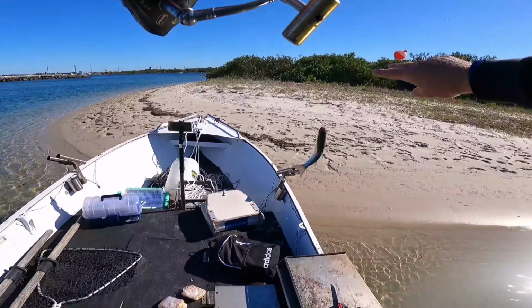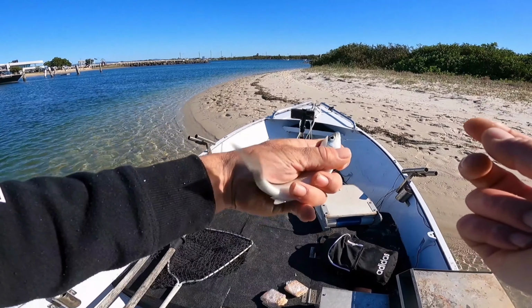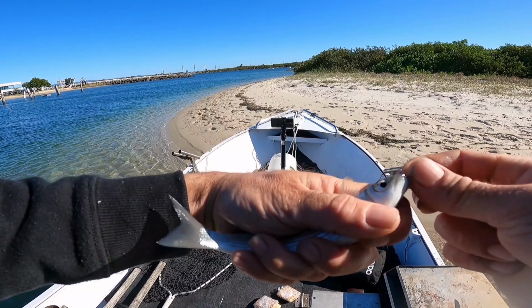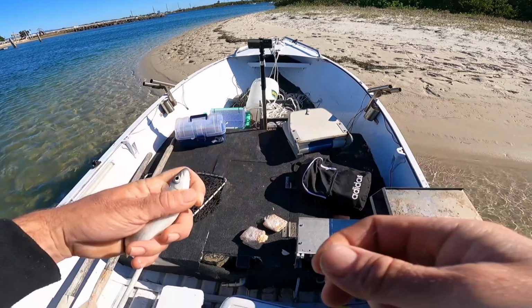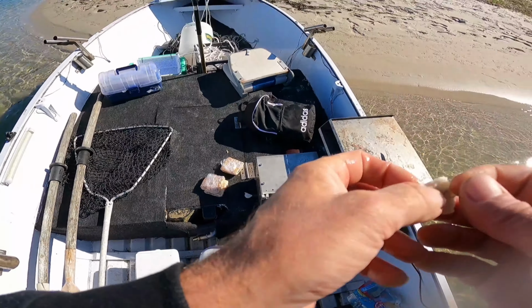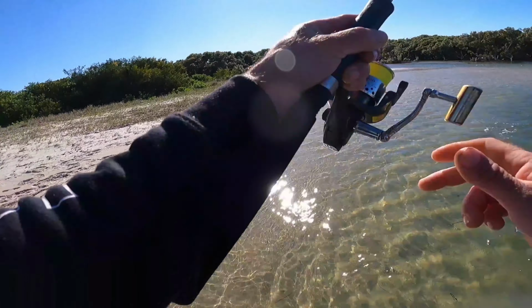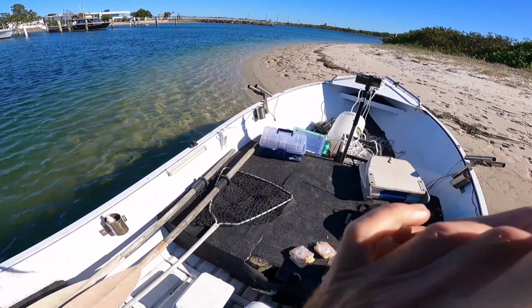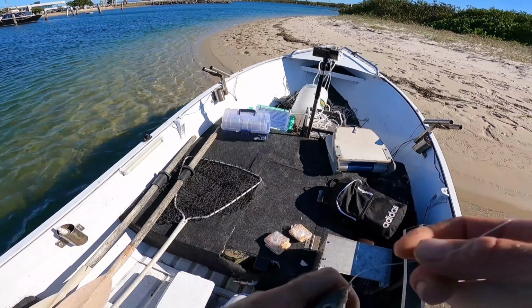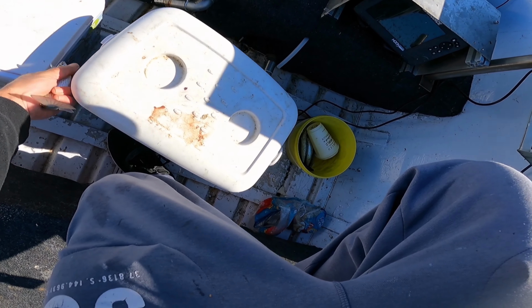There's one, beauty. So they're top size, these are. These are about, I don't know, 12 centimetres I suppose. They're beautiful size for flathead. Another one. Geez, they're good size today. Nice big ones. Just what I want for those bigger fish.